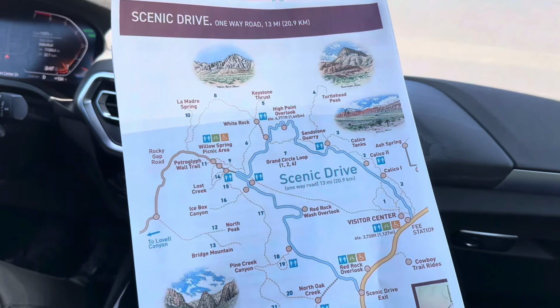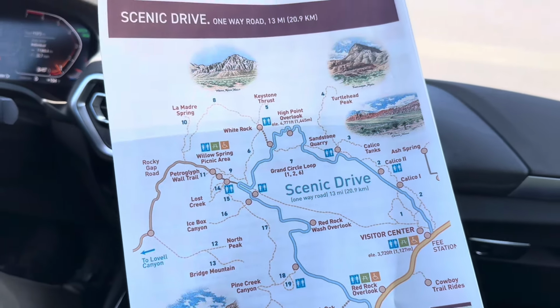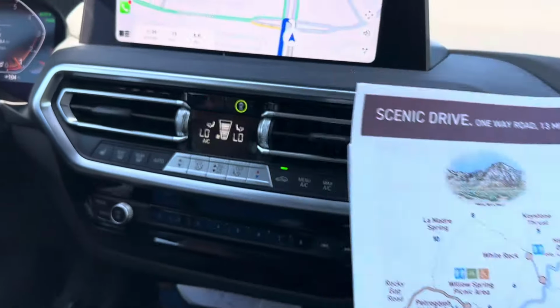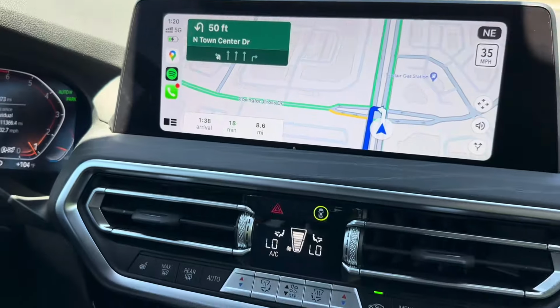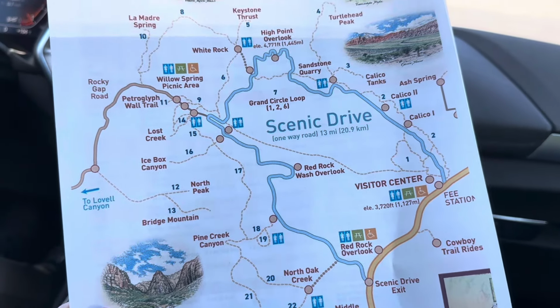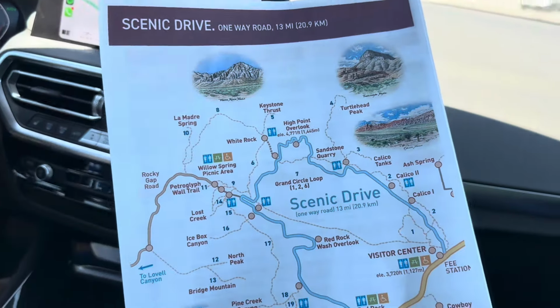So our first stop is the Red Rock Canyon Visitor Center. We are staying at the JW Marriott Hotel in Las Vegas, and it's about 20 minutes from the hotel to the Red Rock Canyon Visitor Center. So we are going to have a quick scenic drive.